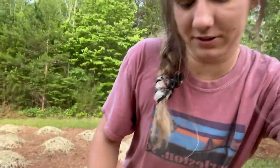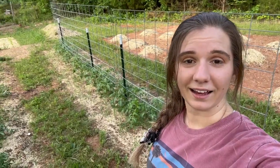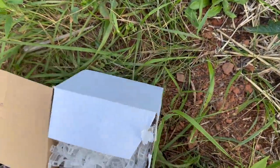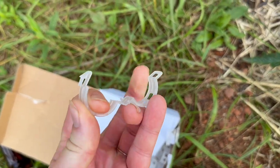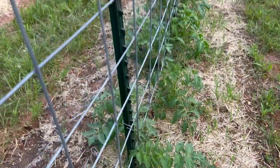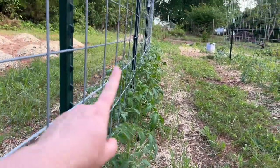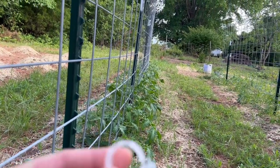So tonight my other task that I'm gonna do is I have all these tomatoes that are doing amazing, and I need to start clipping some of them. I got these tomato clips just off Amazon, and I'm just gonna clip them as they grow up my trellis. So only some of them are ready, some of them aren't. I know it's kind of just like a big green bush, so it's hard to see. But I'll just clip the ones that are ready.